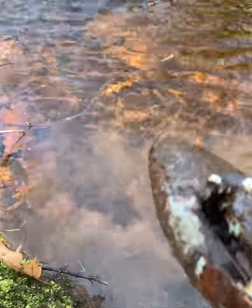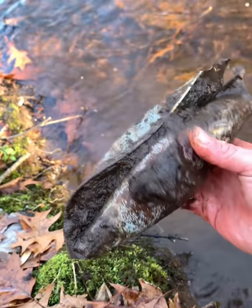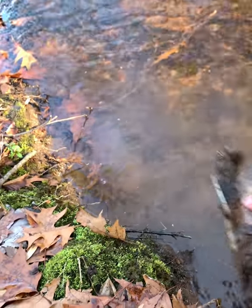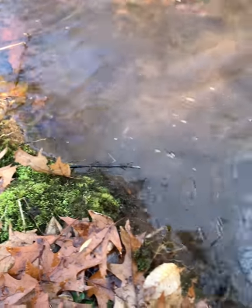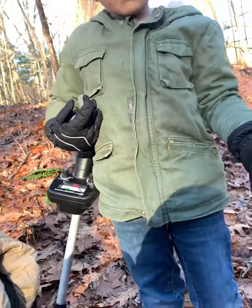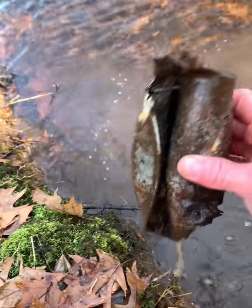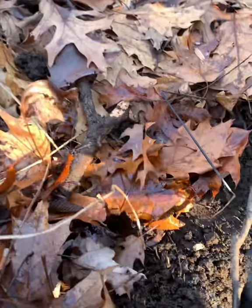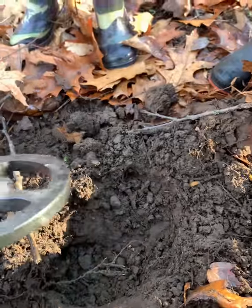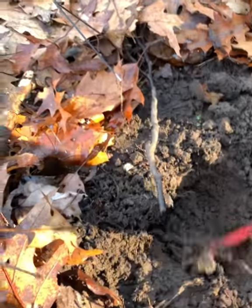That's a shell. It's not a shell. It's some sort of container. I don't know if it's a bowl. So cool. Gotta keep rinsing it. Isaiah, go over that spot one more time and see if anything else. Anything? No, but that was so cool. That was our best find.